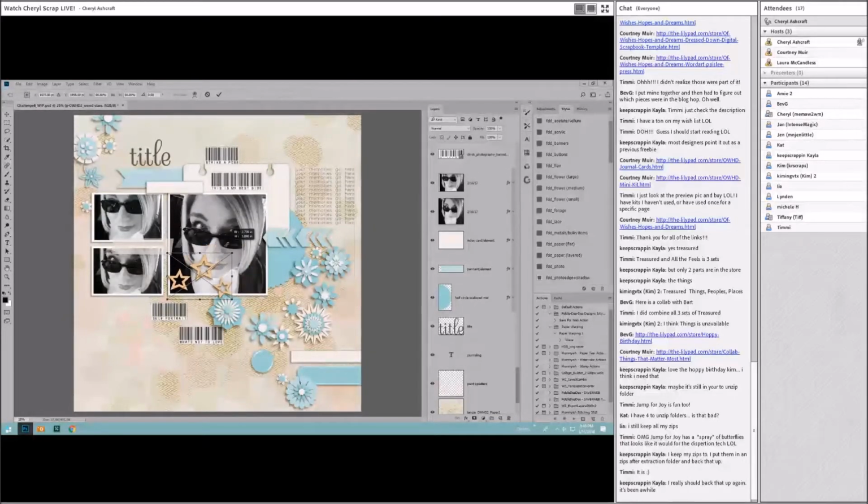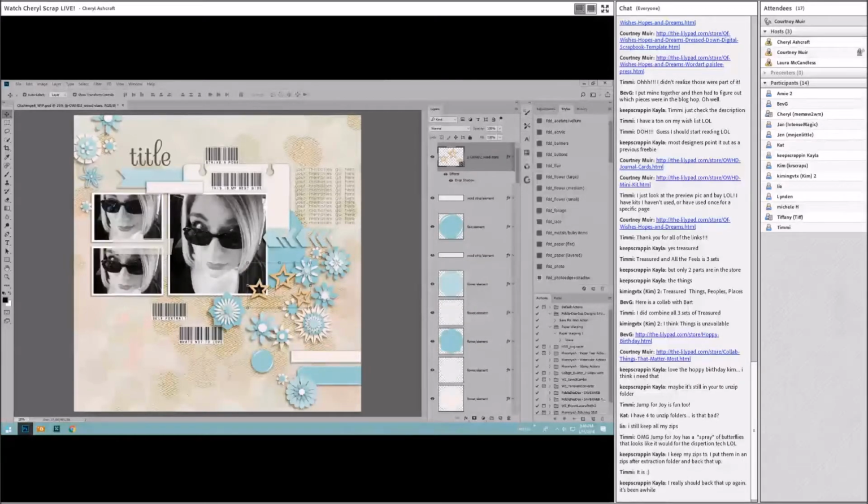Kayla keeps her zips too. She puts them in a zips after extraction folder and backs that up. Cat has 4-2 unzip, so I got the folders. Okay, I've got the cork. I need some leaves. Come to me, my little leaves. Fly, fly, fly over here.